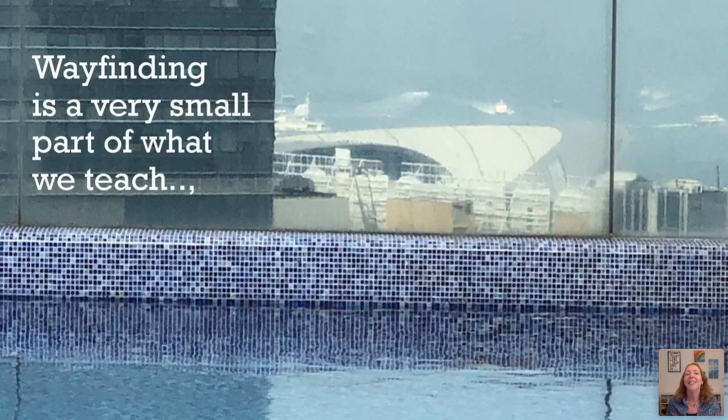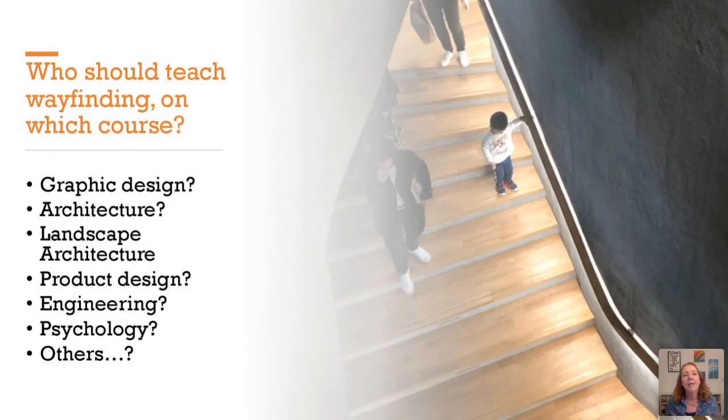So back to wayfinding. What I have found, and I'm increasingly looking back on what I've learned, what I've done, what I've taught, is that wayfinding and navigation and sign design and map design is a very small part of what I teach. And I'm starting to explore why that is. I'm starting to explore what we need to be teaching, and who should teach it. Should I be teaching that? At what level should we be teaching it? What should we be teaching? Is it part of graphic design, signs, maps, and so on?